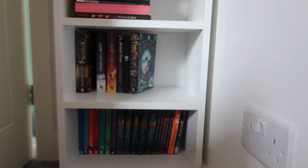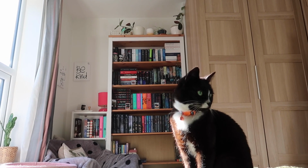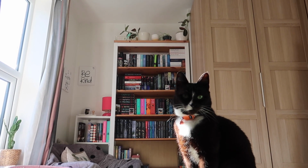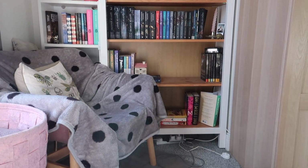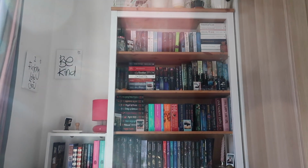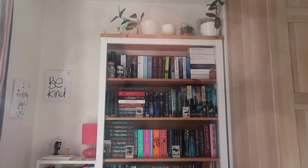So yeah, that is the end of those shelves. This is the guardian of the other shelves. Monkey, hello. Okay, and then it's a surprisingly sunny day today, so I'm trying to do this without getting any sun glares. But these are the main shelves, I would say. These are my main shelves that I gravitate towards, go to.